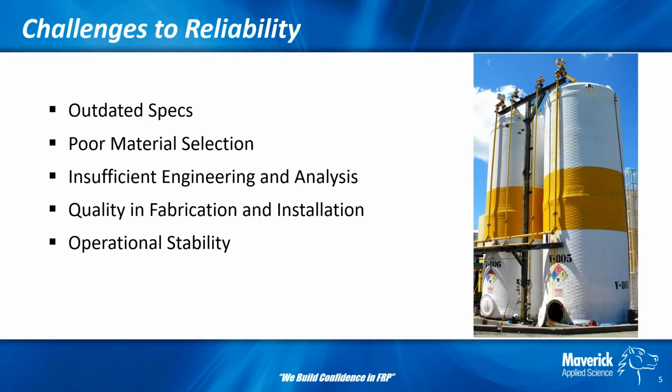So now we're going to get into some of the challenges to reliability. Some of the basic things that we see: the first thing is outdated specifications. If your specs are more than 5 to 10 years old, they need to be updated. We learn a lot every year about details of execution, whether it be things related to tolerances, design checks, or specific concerns related to materials, and those things need to be built into the specification. So before you start any new project, think about updating your specs.